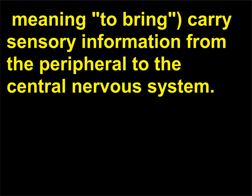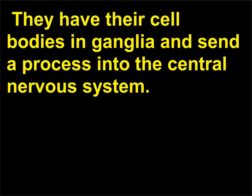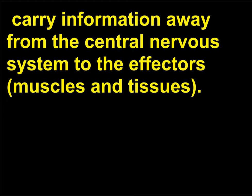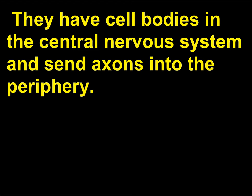They have their cell bodies in ganglia and send a process into the central nervous system. The efferent nerve cells, from the Latin ex, meaning away from, and fere, meaning to bring, carry information away from the central nervous system to the effectors, muscles and tissues. They have cell bodies in the central nervous system and send axons into the periphery.